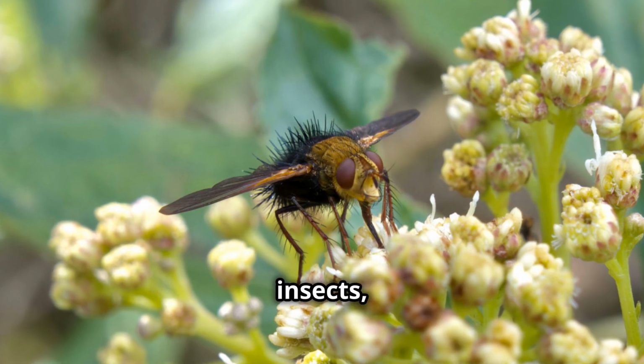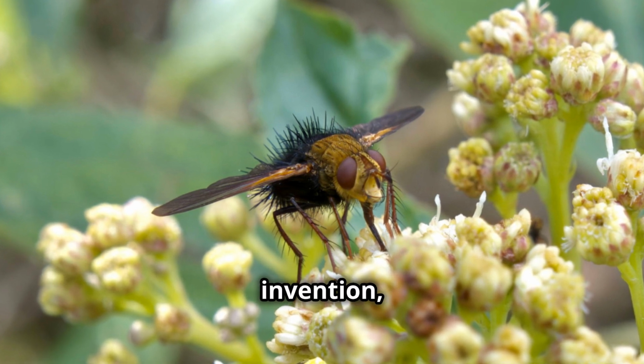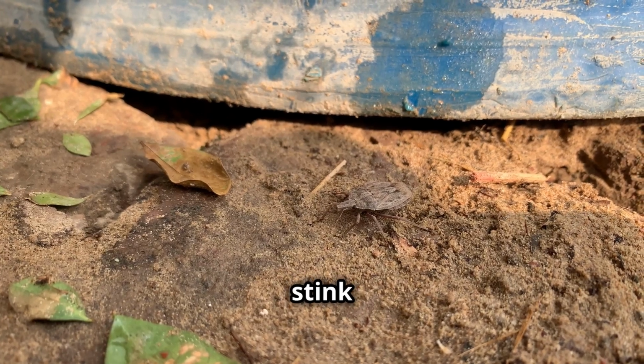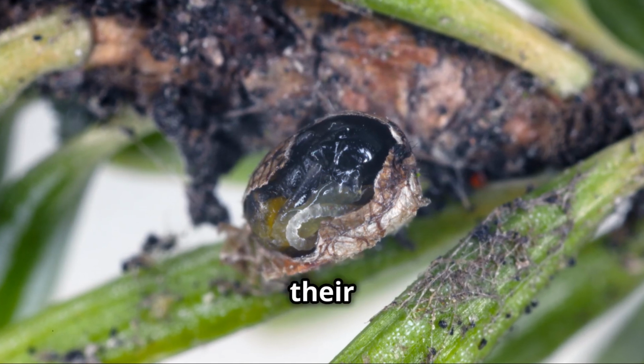These remarkable insects, armed with a biological weapon more sophisticated than any human invention, inject their eggs into the stink bug's own, turning their victim's body into a living nursery for their young.